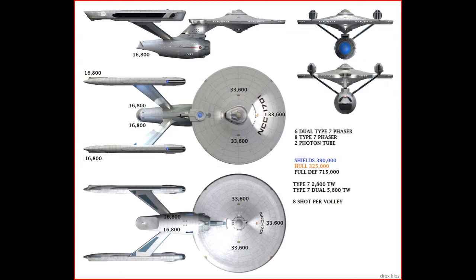So they're significantly weaker than most of the other weapons, but the Constitution class does kind of make up for this by having so many phasers. Altogether, it has something around 14 phasers and 2 torpedo banks. This ship is pretty similar in defensive capabilities to the Miranda.